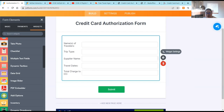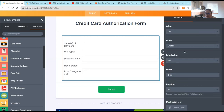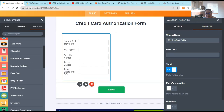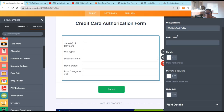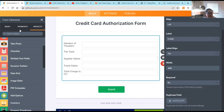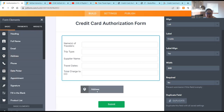And now I have this over here. If I wanted to go into the properties of each one of these, I can go and edit on this side. They even have an advanced button. If I wanted to shrink the fields, if I wanted to add another widget on the side, you can mess with it. So under general, I actually want to duplicate the next one. Well, actually, no, I'm not. I'm going to leave it the way it is. And instead, I'm going to go back to basic, and then you just move this over here.